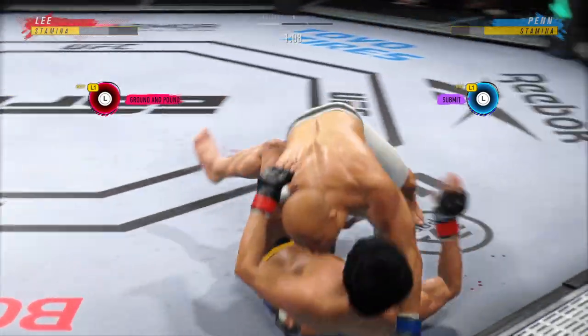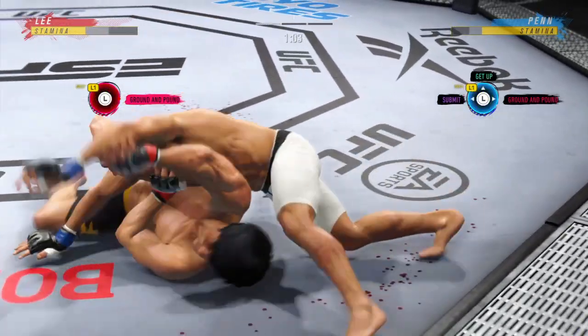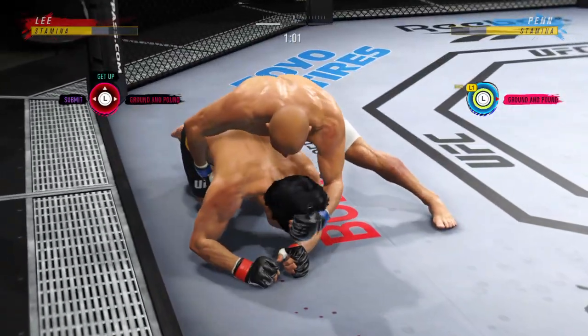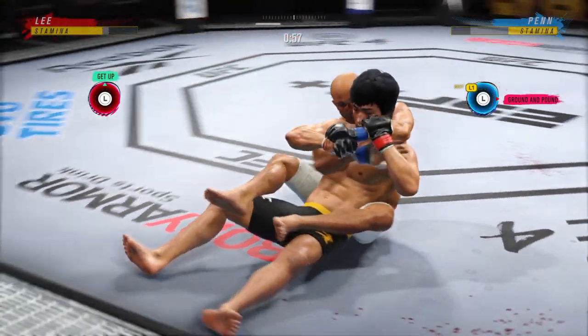For me, I would try to get close. Just not allow him to gauge range to throw leg kicks. If you're chest to chest, there are no kicks. Get close to your opponent. Take that kick away from him.